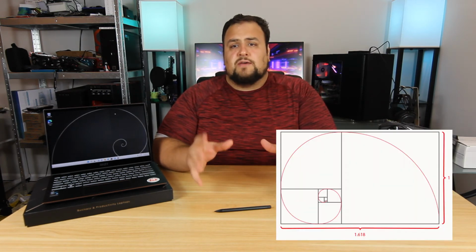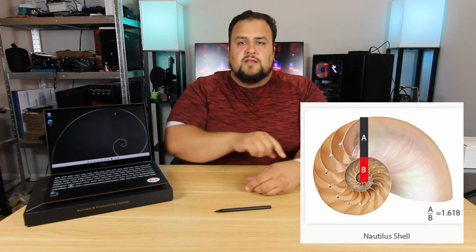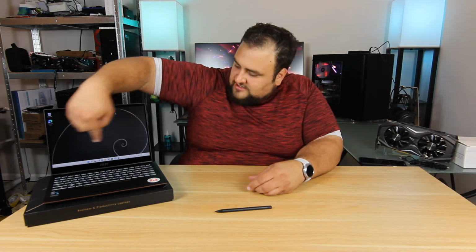My first impression of this laptop is kind of fun. I love it. It is designed based off the golden ratio. Basically, it's a mathematical expression, 1 plus the square root of 5, over 2, and nature follows this everywhere. As you can see here on the screen, we'll have some examples. It is just that whole infinite circle that goes on like that. As you can see here, it just touches all the parts of the laptop. Pretty cool how they designed it.